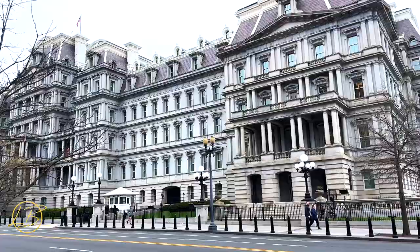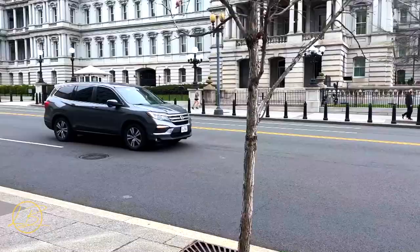Gosh, you pass it every day and then you're like, okay, let me show you what I'm talking about. Guys, what is this building called? Why don't I remember the name?